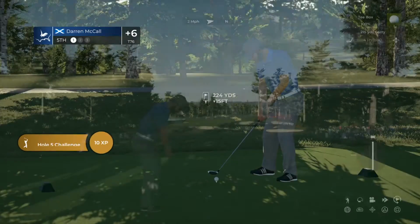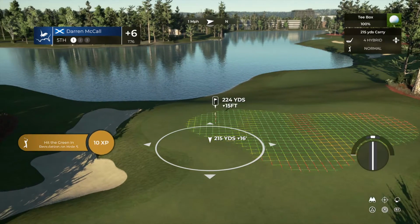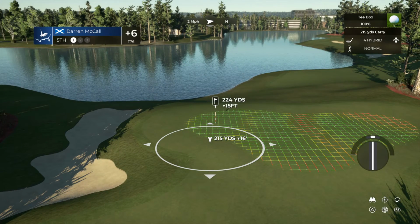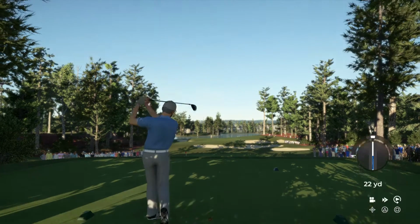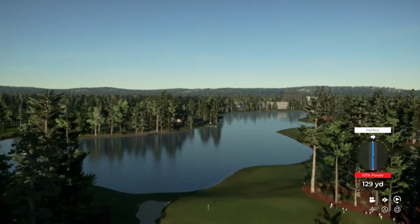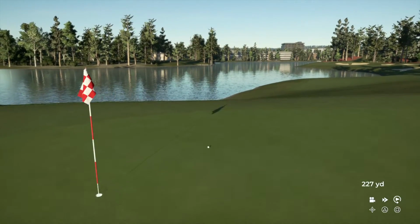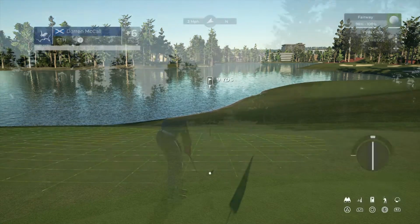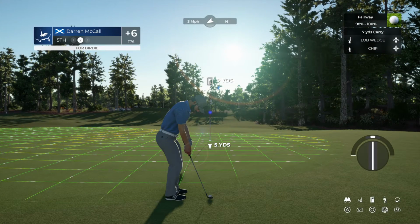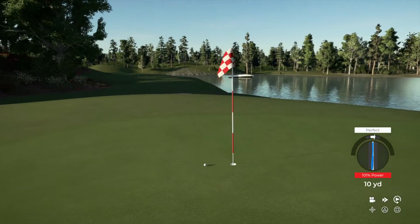Teeing off here at the fifth. Looks to be going with a hybrid here. That's a pretty handy shot. That approach didn't seem to fit their eye. Airmailed the green with that approach. Didn't that look good for a long time?